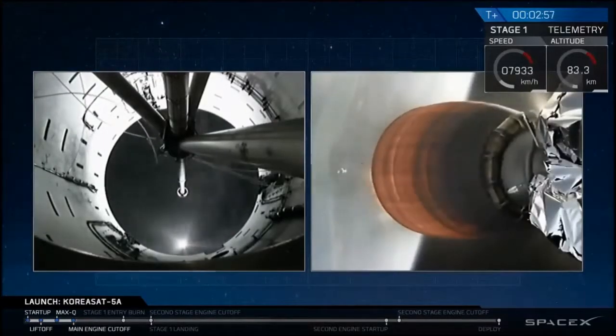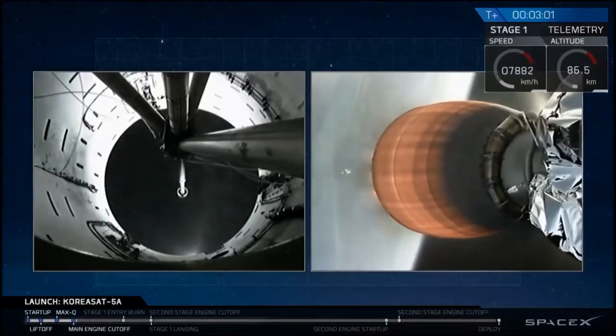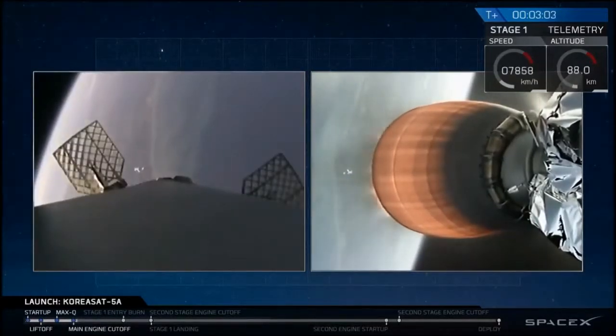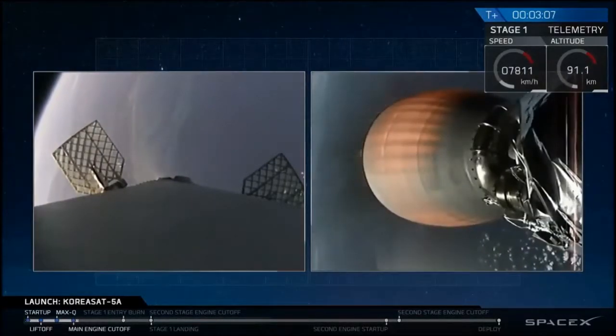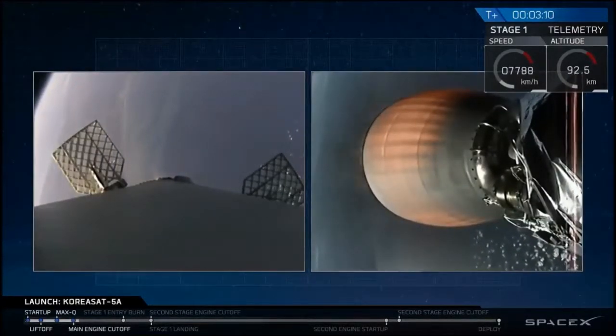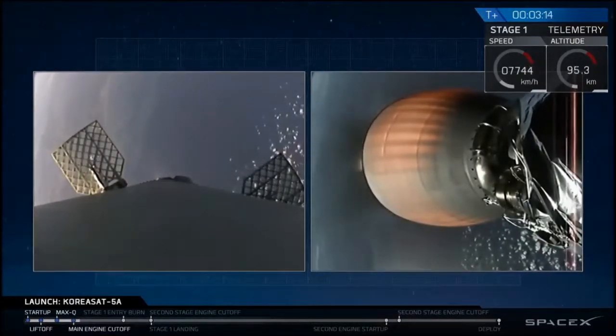And we have a good ignition of the Merlin vacuum engine for our second stage. You can see the exhaust plumes coming from the forward view of our first stage on the left screen camera. Our grid fins have also deployed, as you can see there. We use those grid fins to guide ourselves back through Earth's atmosphere to our drone ship, Of Course I Still Love You.